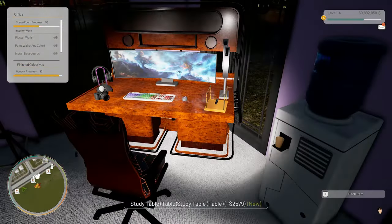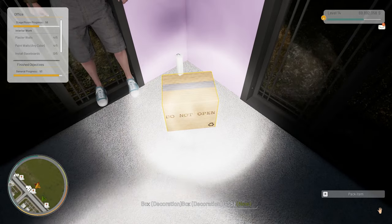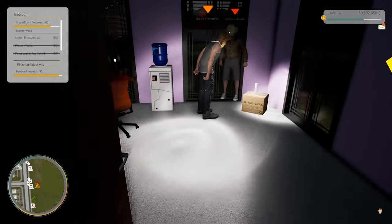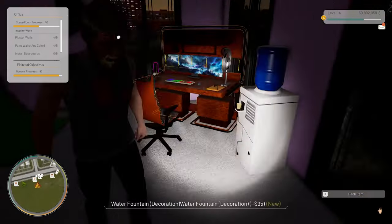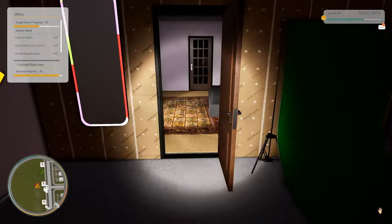I like that. Got your water fountain within rolling distance of your chair, and then we have this box over here that says "Do not open." Don't recommend opening that. But can we open that? I really want to open that. What is on top of it? It's an electronic plug, on top of a box that says do not open.